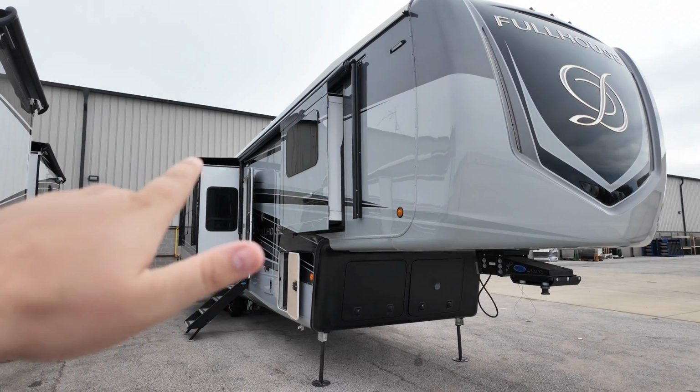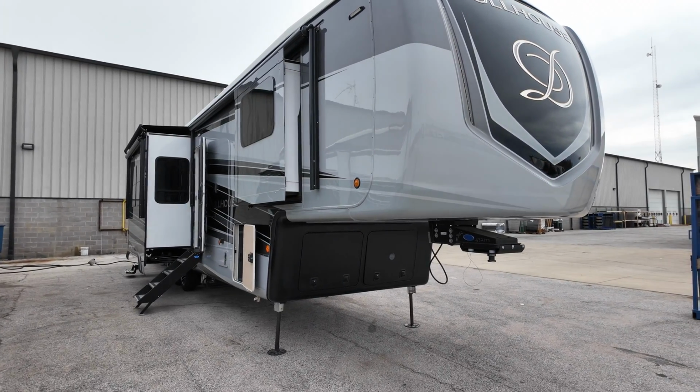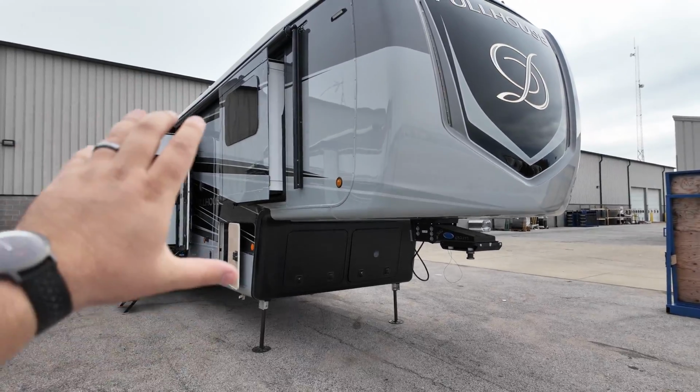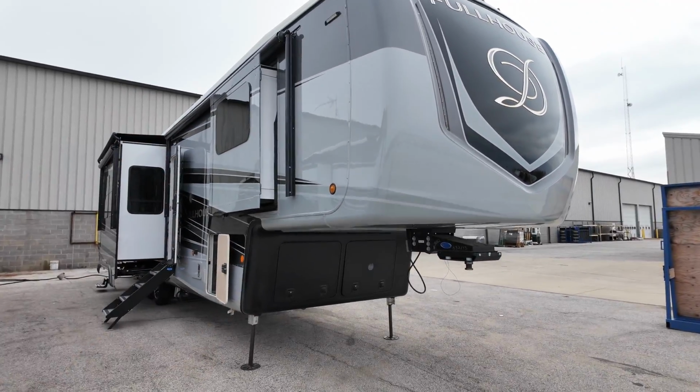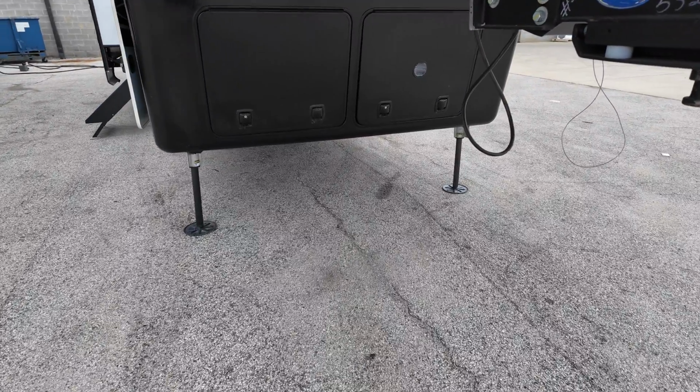And then the awnings as well will have the metal wrapped. So basically if you're going to be sitting out, you've got hail or just over time, sun and all that stuff beating down on the awning, this is going to last much longer than the competition, just because they went a little bit of the extra way.